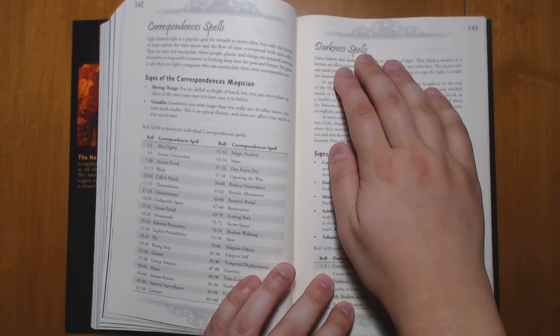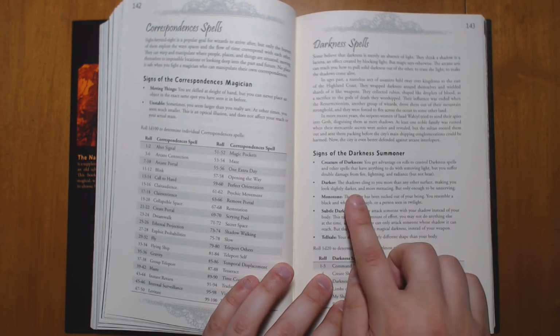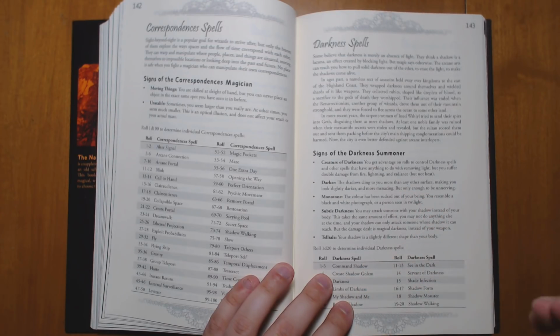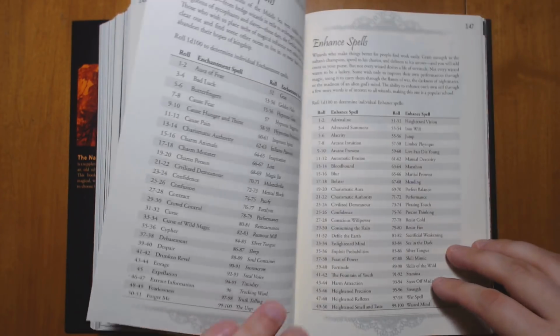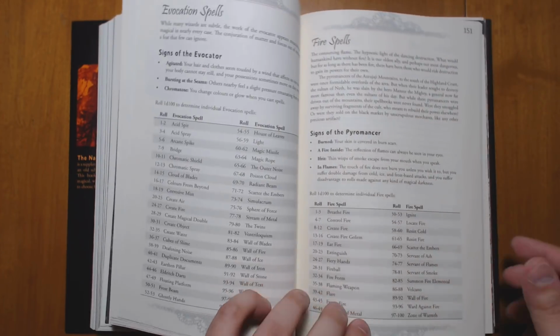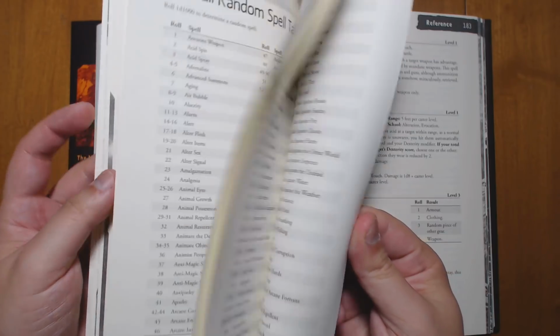So, for example, if you are a darkness wizard, if that's what you want to specialize in, you might have something like the shadows cling to you more than to any other surface, making you look slightly darker and more menacing, but only enough to be unnerving. Little flavorful stuff that makes you feel like a wizard from that particular school. Skipping ahead here, we have quite a variety of different schools that you can choose from.